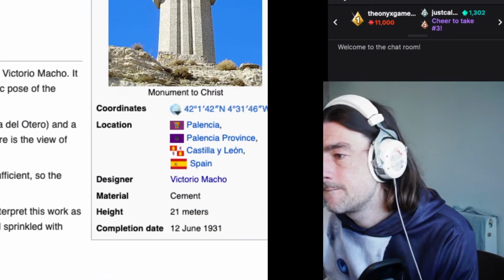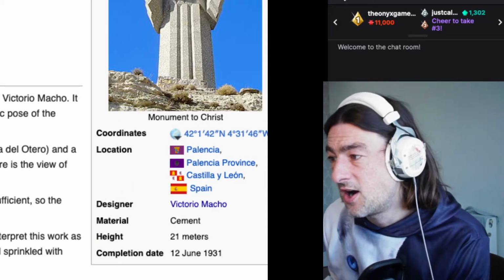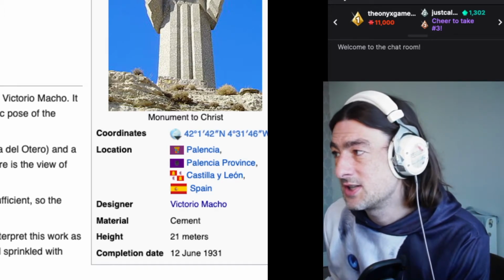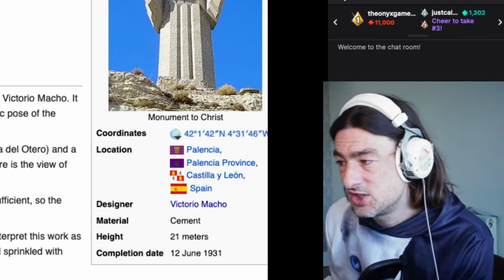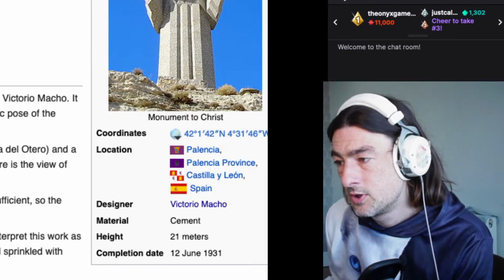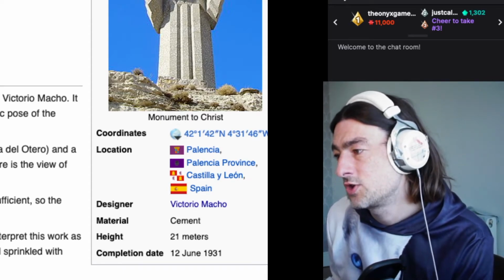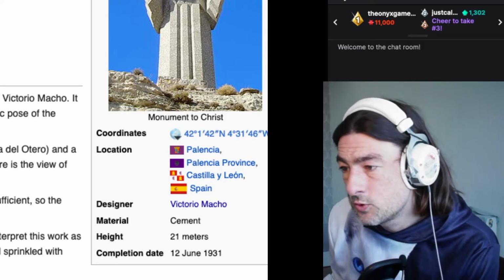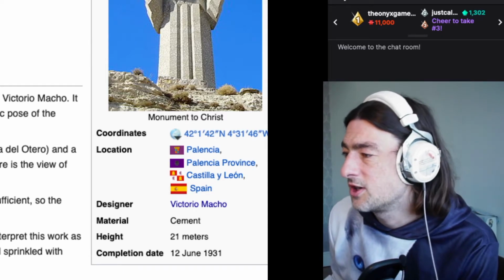The initial project wanted to embed ivory and marble into the eyes, but it was insufficient budget. So the empty sockets are now windows. Its great verticality and slenderness, maybe because it's designed to be seen from below. One can also interpret this work as a vertical column, in contrast to the horizontality of the countryside. It's covered with grain and sprinkled with poplars and oaks. Oh no, that's the countryside, not Jesus.